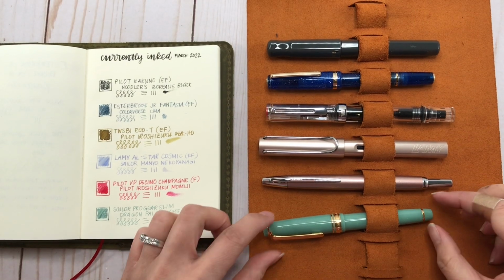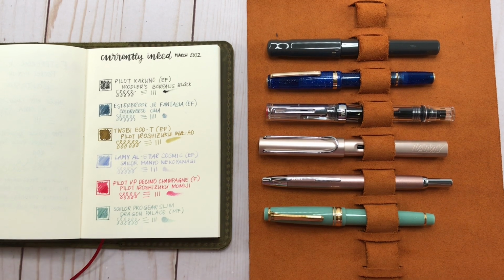All right, so there are all of my currently inked pens for the month of March. I'm really looking forward to just trying these all out and seeing what pen and ink combinations I really enjoy. But also now I think I'm getting into a system where I'm definitely working on rotating what inks I use, what pens I use, so that everything is getting a fair share in terms of how I'm using it, because it feels pointless to have pens in my collection if I'm not using them. So I do want to make sure I'm doing that evenly and properly.